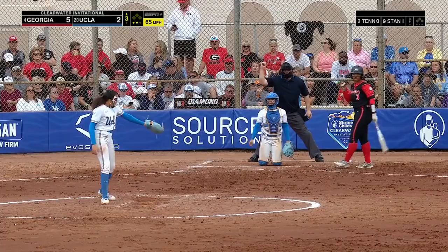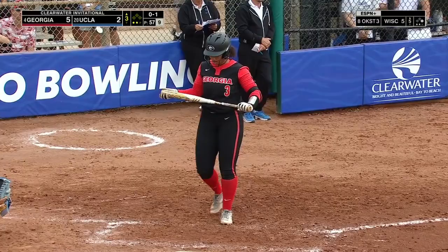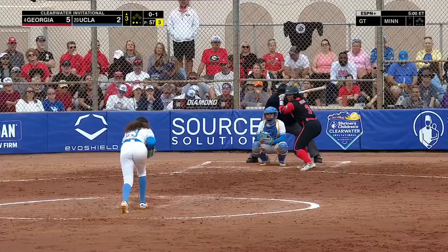Strike one to the outside edge to Jayden Fields, the DP. 3-for-3 earlier today against Oklahoma State. So far, just one plate appearance in this game and fouled out to the first baseman, Jordan Woolery.